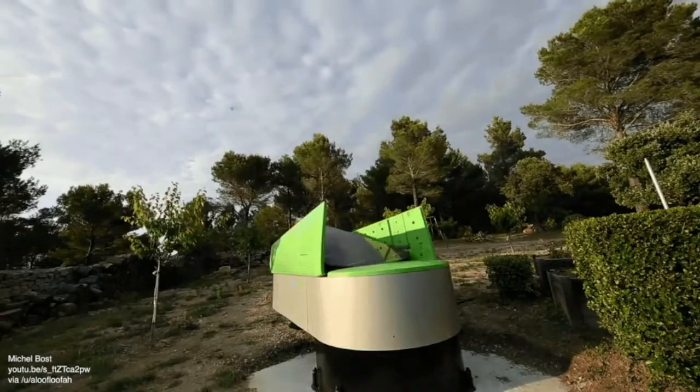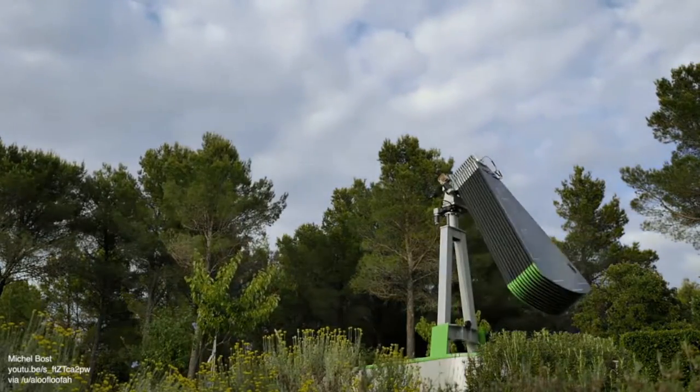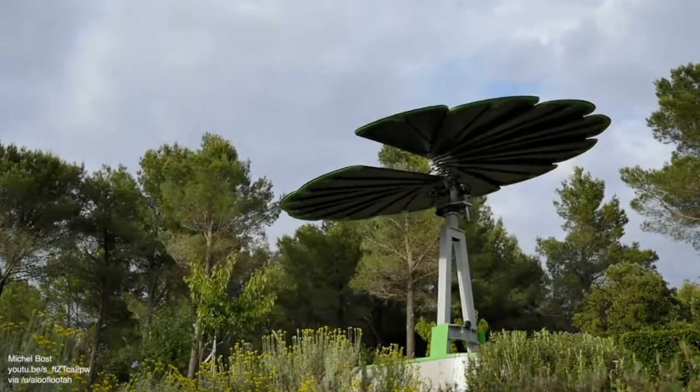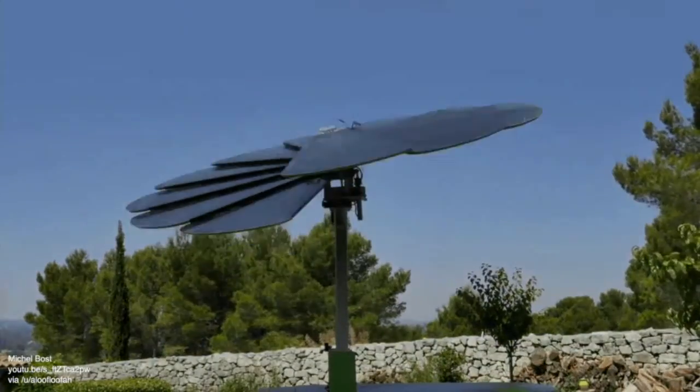The company reimagined the solar panel to try to make it more appealing for a park. This solar panel flower can even pivot to face the sun throughout the day and collapses at night to protect the panels.